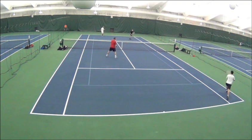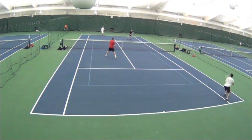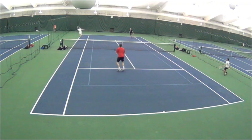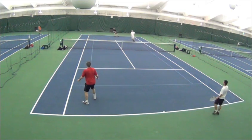Oops, sorry, I messed it up. Let's go back. Let's start this over. There's a wicked little angle return, and I'm trying to shade him a little bit. As that ball continues to go, I take one step wide. Now, luckily, my partner had not given up on the point, and this kind of changes everything. He goes middle though, and that saves the day.